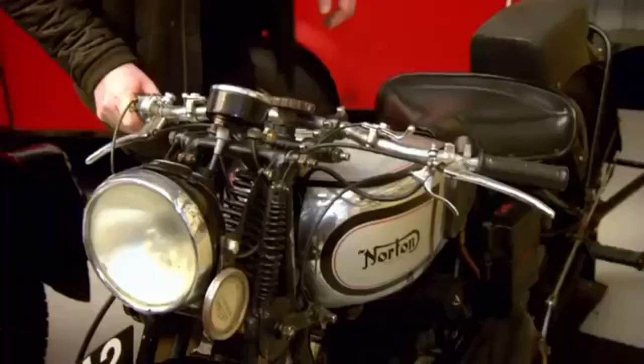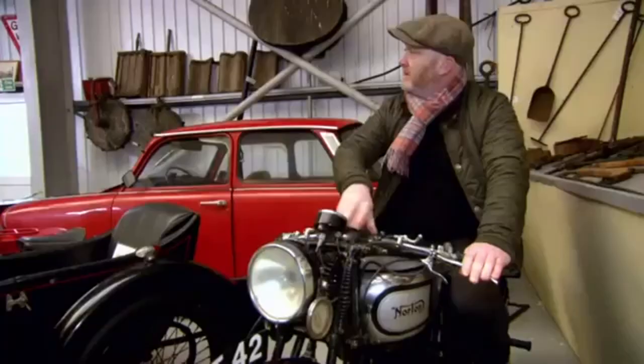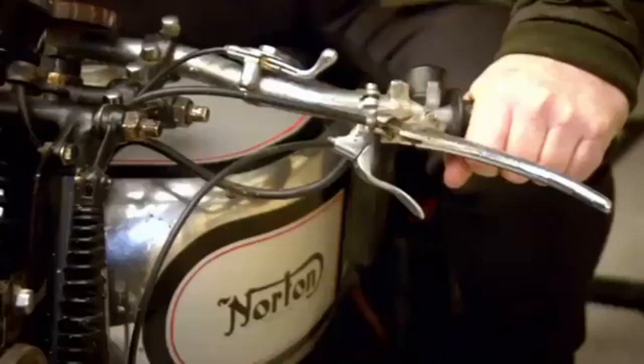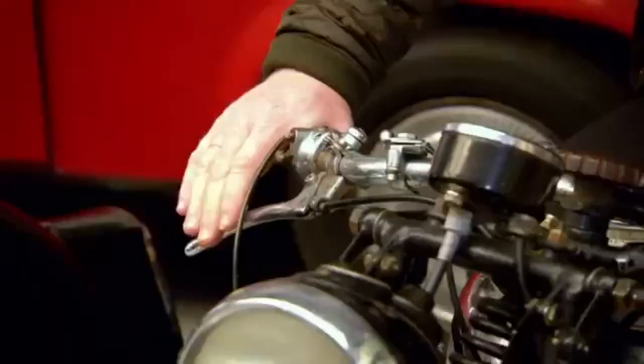Got a damper and fork, Springer front end on it. Lovely. Tighten up the suspension on that, T. Tightens up your shocker. Imagine going to work on one of these. Fatten your fag. Yeah, wonderful.